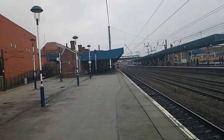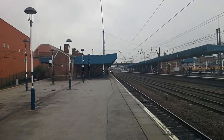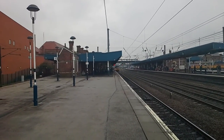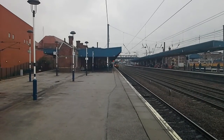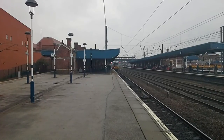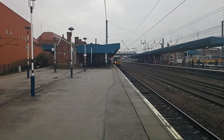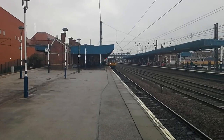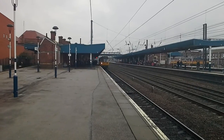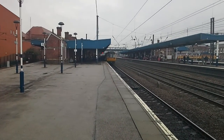There are a few Northern Rail trains turning up. We'll see where they're off to in a moment. This is 142048. And then I'll get the other one when it leaves.